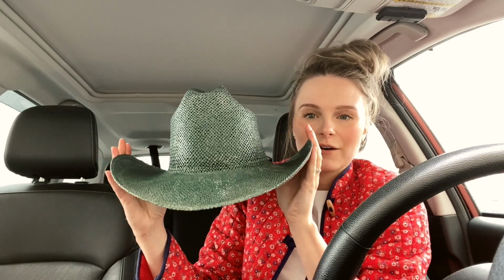I used to be very specific. It had to be a flat, solid brim. I'd iron all my hats to make them flat. But now I like this slight curve. It's a little more of a Western feel. Loved the color. It'd be great for summer because it's really light.